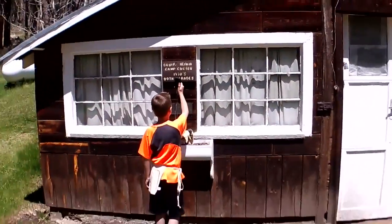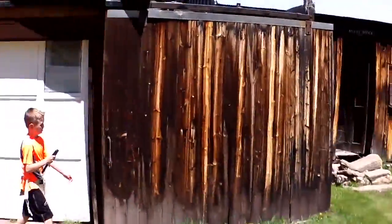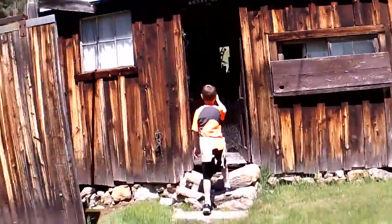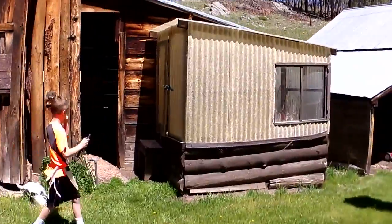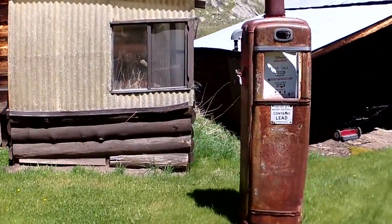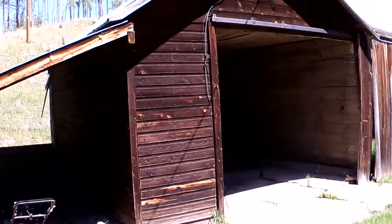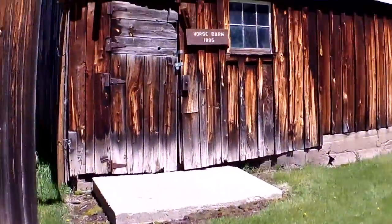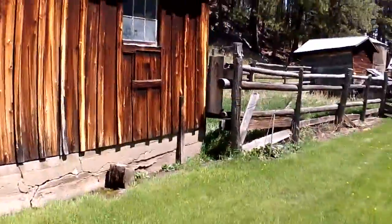And then this is an old barn here. He said these are from the 1930s. And then the assay office from the late 1800s. So we'll be detecting all around all this. Old gas pump. And we got just some other old buildings. Old garage here. And here's an old horse barn, and we'll be detecting around.